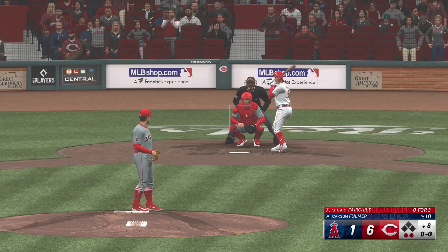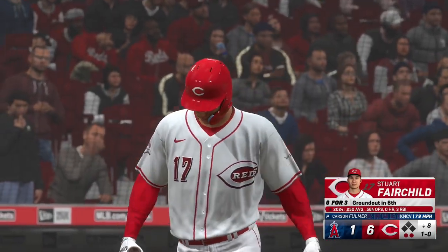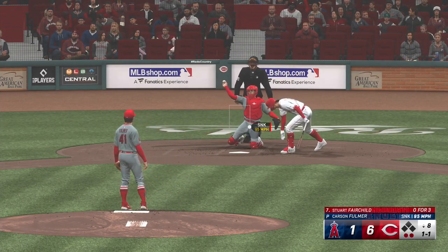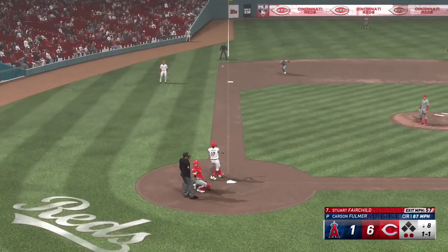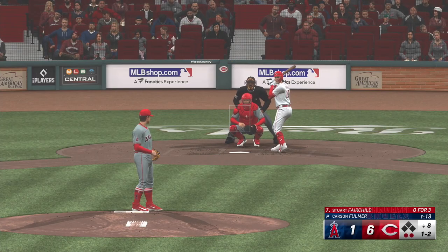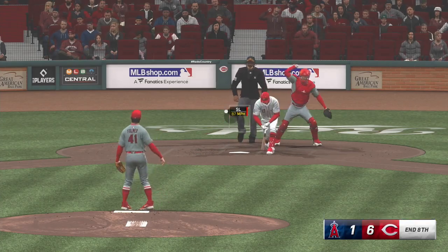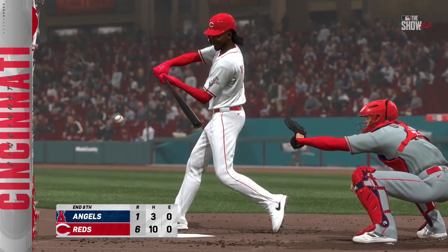Fairchild, the next to hit for the Reds. First offering in the dirt. The pitch. There's a strike. 1-1. Swings through it for the K. Slider got him for strike 3. But two come across to score in the inning courtesy of this 2-run homer. Last chance coming up here for the Angels.